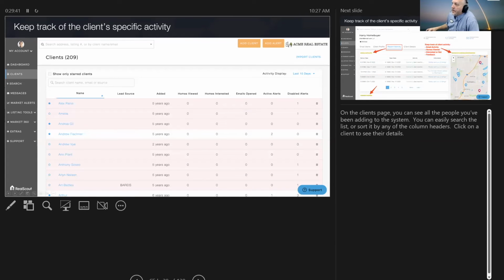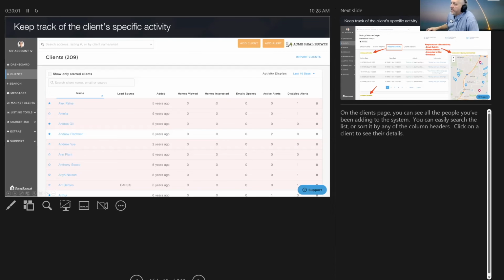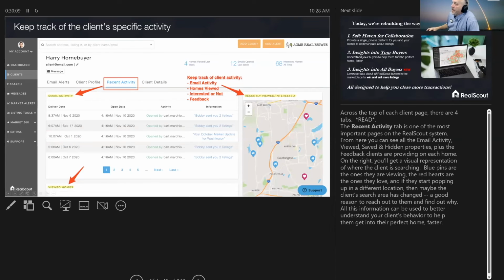Then you will be able to search, then you'll be able to see your client activity based off of everything that you've got in here. You can see how many alerts they've got. You can see how many homes they have viewed, what they're interested in, how many times they've opened emails. Really, really cool insight into all of your client data. You can also select their recent activity, and you can see the emails that you have sent them and when they opened them.